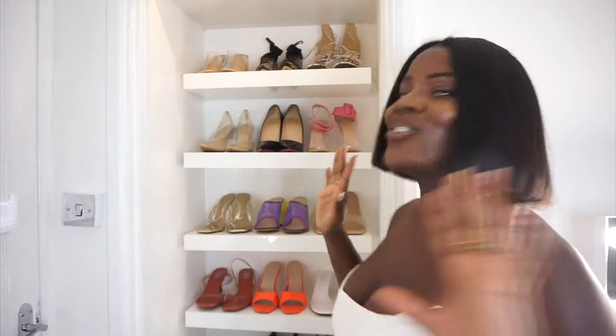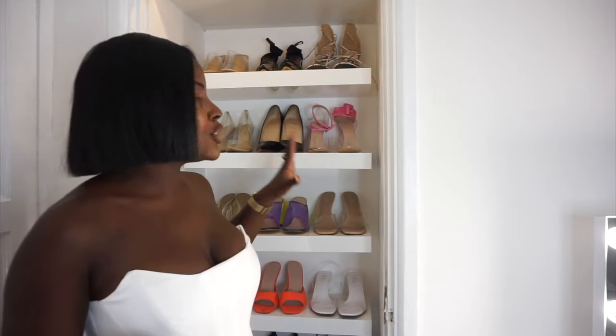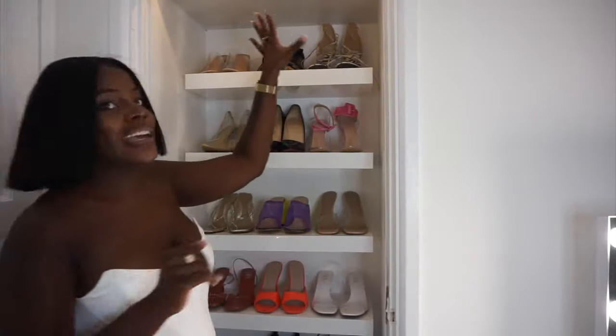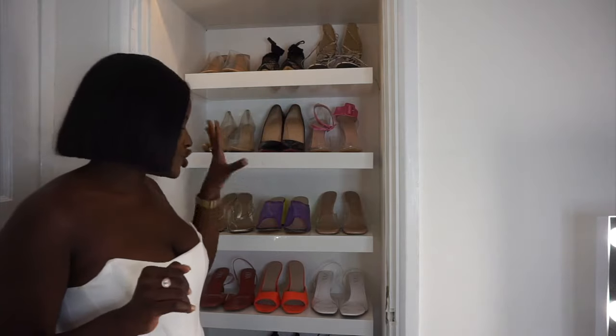Okay, so this is one of my favorite spaces in the room. I mean, every space is absolutely beautiful, but this is my shoe rack, and I'm going to show you guys what it looked like before. I'm actually going to show you guys the before and after of this whole room at the end, so you guys can actually marvel, because this whole room has been transformed like by the blood of Jesus, I'm telling you. No, I'm joking. But yeah, look, this is my shoe rack.